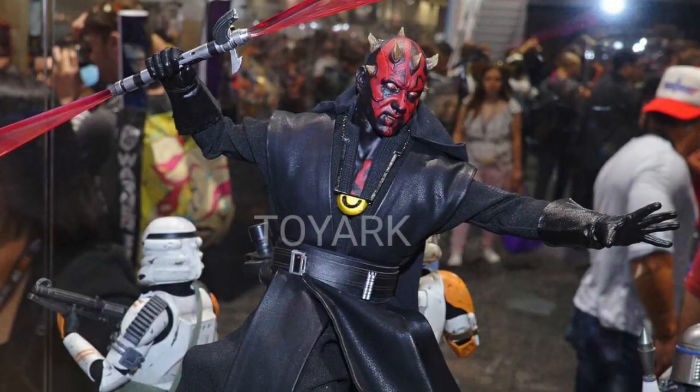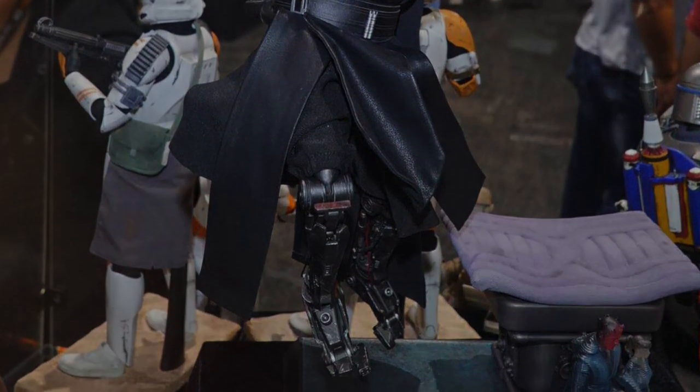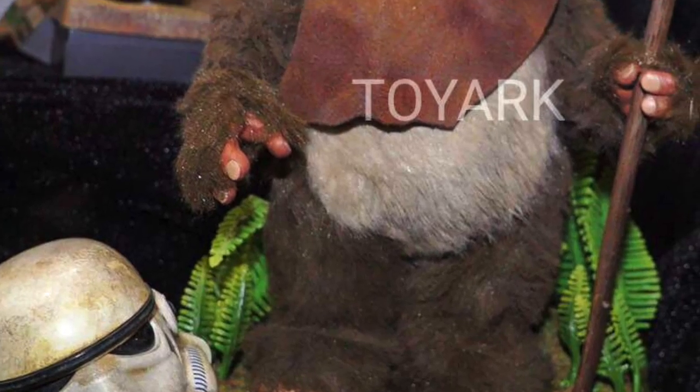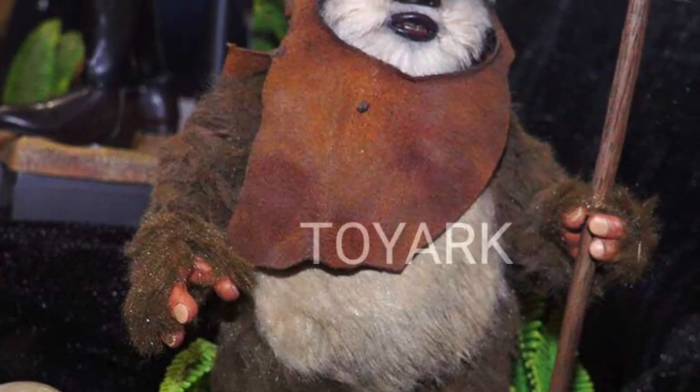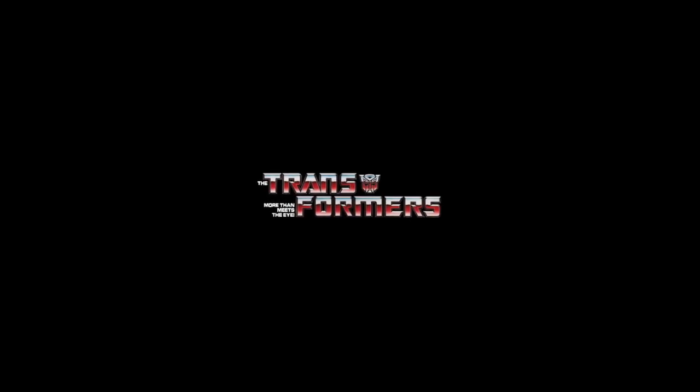Love the Darth Maul from Solo, even though the reveal hit a couple days before the show. It does look great. I've already pre-ordered mine. But dude, yo, dude, dude. I'm 1000% getting this Wicket. It looks awesome to me. I'm glad that they're like swinging for casting a huge net over this franchise. Bravo. And lastly, the Transformers stuff.